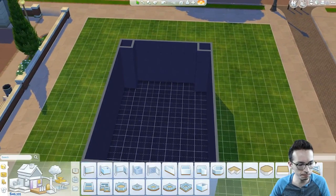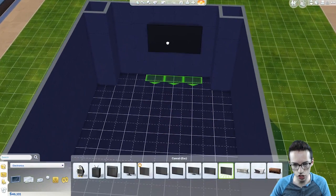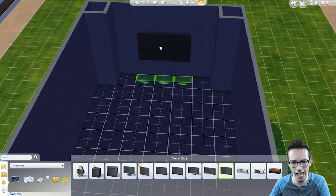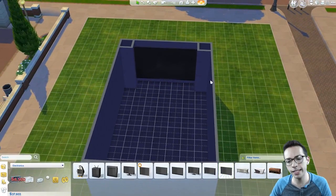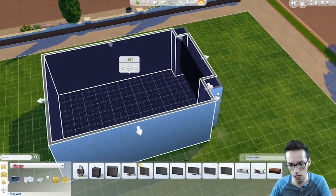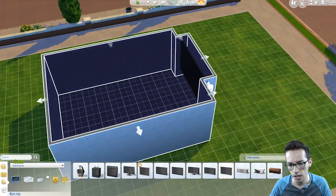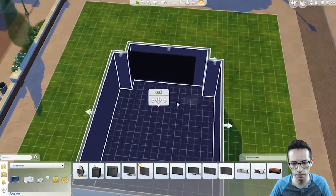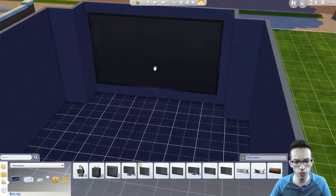Room height is fine. So first things first, obviously the main attraction to a room like this is the television set. Do I want a bigger TV? Do I want a smaller TV? I feel like I want a big TV. We're going to scale the TV up. I'm going to use a cheat code. We're going to scale that television up there. I'm going to delete these little cubes off the side because they're really going to be useless. And we're going to move the wall over. Perfect. There we go.